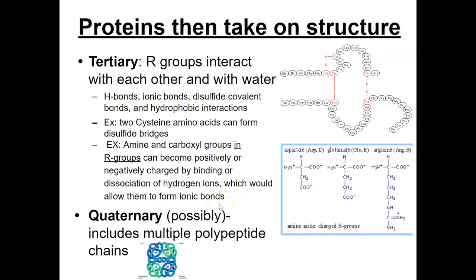The fourth level is called quaternary level. A quaternary protein includes multiple polypeptide chains coming together and functioning as one functioning protein. A great example of this is hemoglobin. So you can see down here it is showing hemoglobin. We talked about this a lot in Bio-H. Hemoglobin is a quaternary molecule because it has four tertiary structures that come together, the two blue ones and the two green ones.